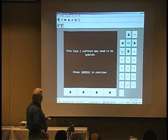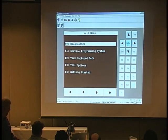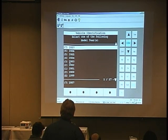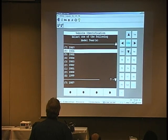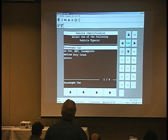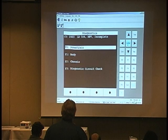So let's go ahead and hit enter. I can do it like this. Boom. And we want to go to diagnostics, don't we? Let's build a vehicle. Let's build one, say something you'd see a lot in your shop, a 2003. Now I've actually got to move down like this. Giving my mouse too much credit here. It's still a Tech 2 without a mouse. There we go. Now let's pick a truck. We want to work on a Silverado?